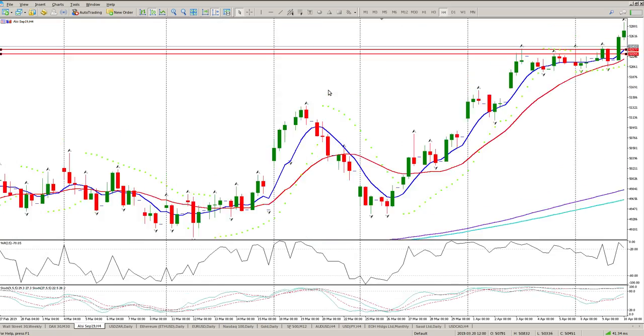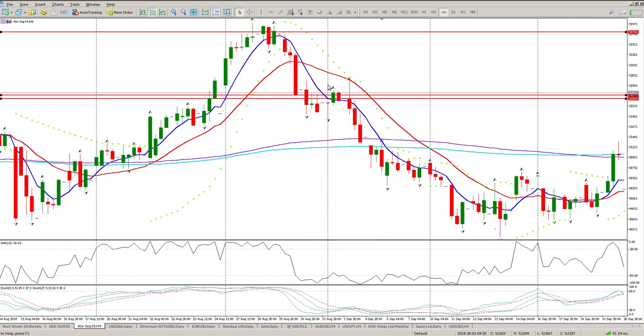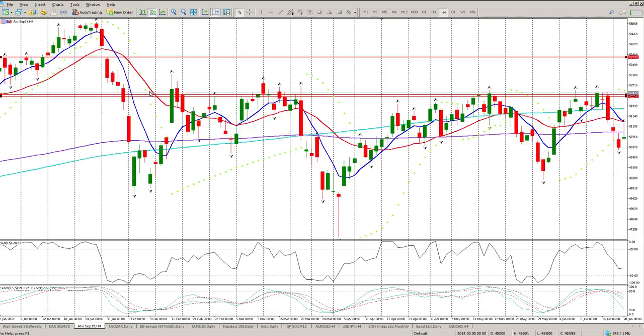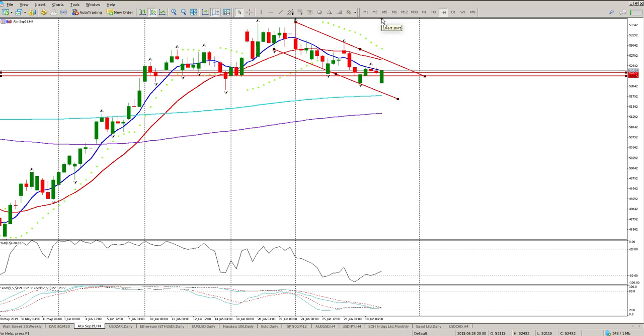You see there's quite a bit of selling at this area in the past. And I see some selling on that area. Some selling. So I do suspect that that is pretty much our line in the sand, is the open of Friday.